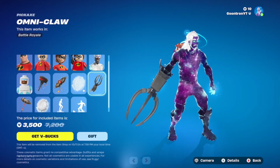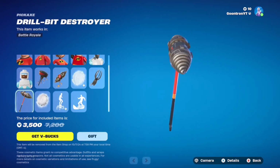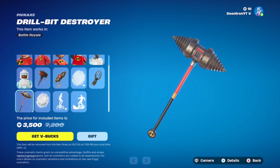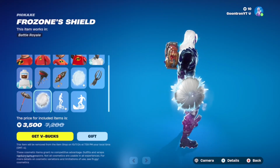This is the new pickaxe it comes with if you buy the set. This also has another pickaxe, the Drill Bit Destroyer. Looks pretty cool. Actually, this one looks kind of dope. I will have to say, out of all the pickaxes, that's cool. And then we have a shield here. This looks like a pickaxe shield.